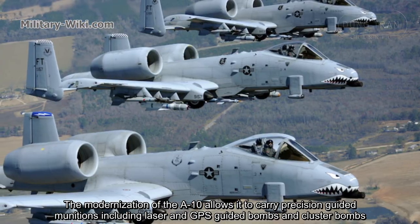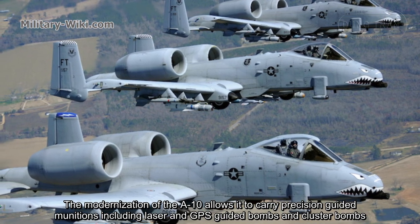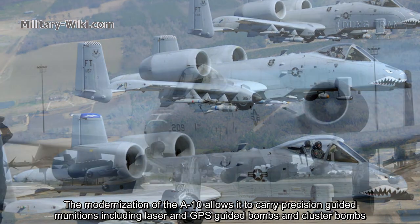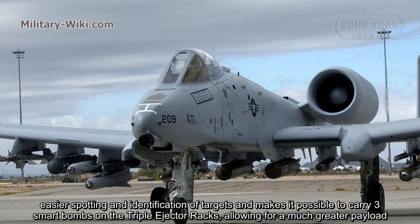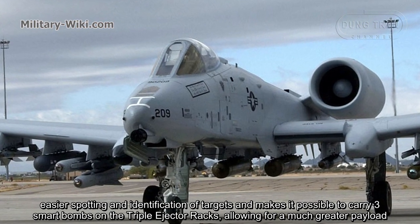The modernization of the A-10 allows it to carry precision-guided munitions, including laser and GPS guided bombs and cluster bombs, easier spotting and identification of targets, and makes it possible to carry 3 smart bombs on the triple ejector racks, allowing for a much greater payload.